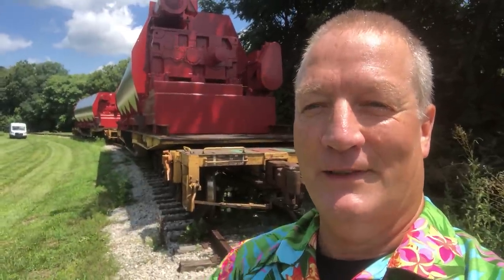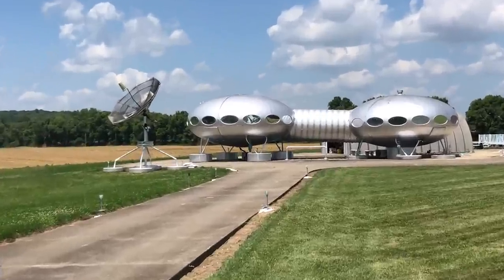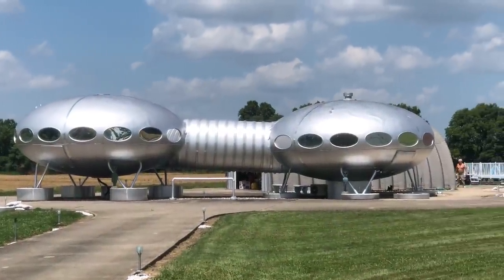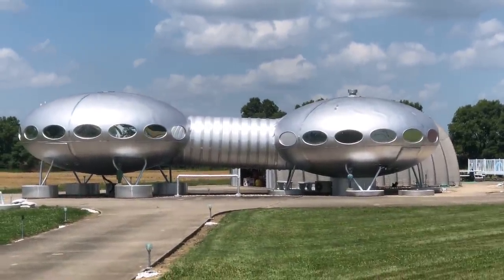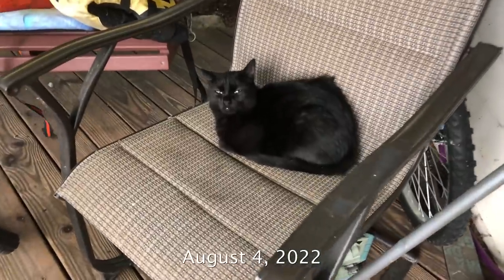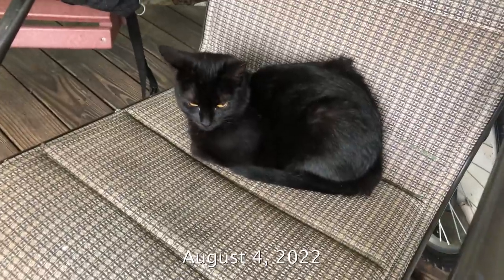Of course, always is. Check this out, within view of the Duff's Railroad, you've got this home right here. That is cool. That's awesome. Raining out today, and here's the little kitty cat sitting out here on the chair.